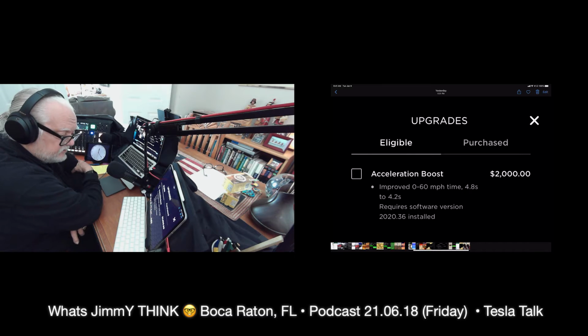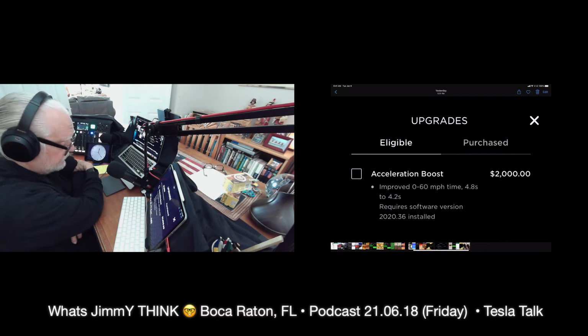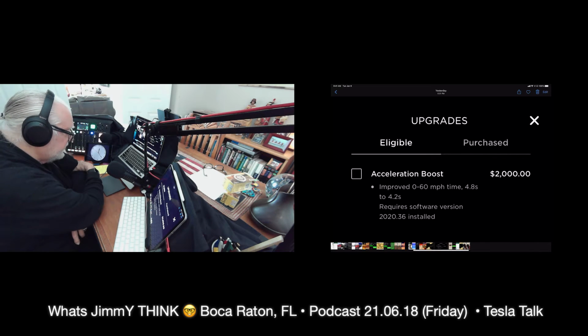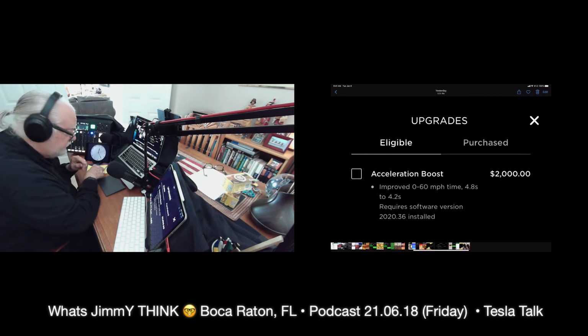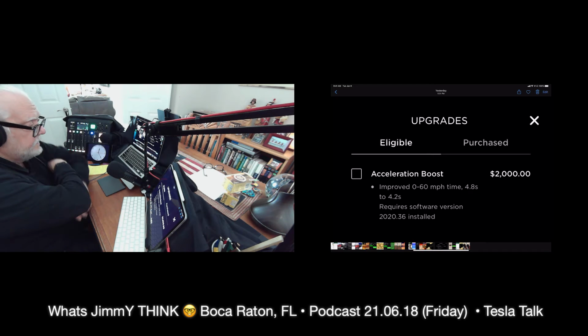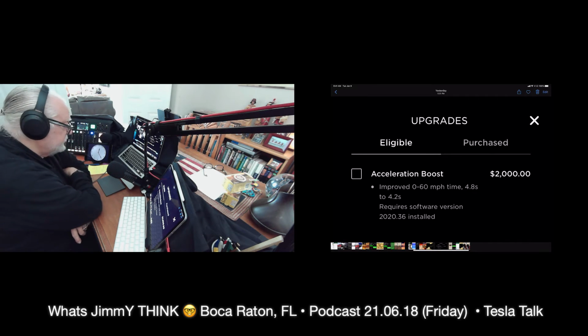Yeah, after you pay $2,000, then they release this software, which basically clicks a few switches in the battery and so forth, so it will allow enough amperes to hit the motors. It adds another couple of hundred amperes. I'm guessing there's more power from the battery that's permitted to get to the motors. And they've determined in their engineering department that by flipping this switch, we can put an extra draw on the batteries so that the motors can put enough power under the wheels to go 0 to 60 in 4.2 seconds.